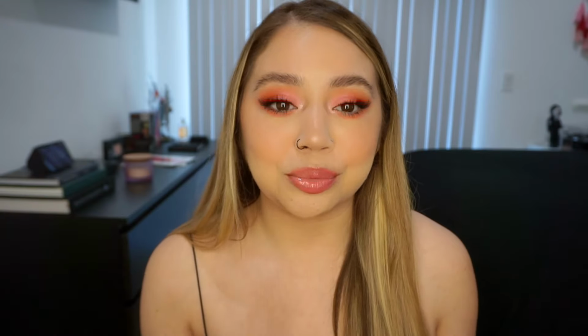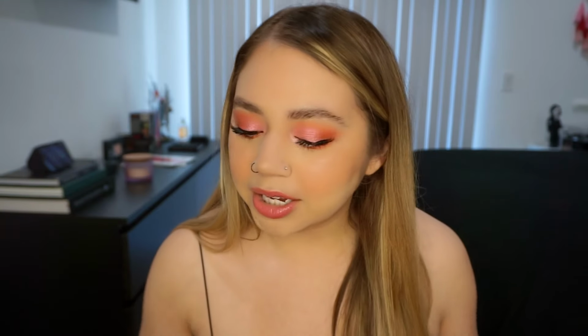I still really do like the palette. I think they performed well. All the shadows, the shimmers performed really nice. The one that I put on my lid was super pretty. So yeah, I really liked the palette.